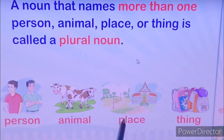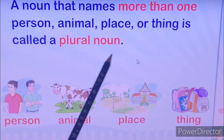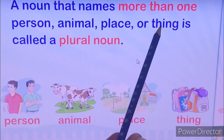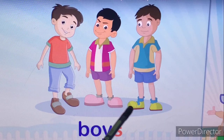See here, a noun that names more than one place. One and two places are here. So this is also plural form of noun. A noun that names more than one thing. See here, two bags are here, students. Some examples of plural form of nouns are boys. See, one, two, three boys are here. So this is plural form of nouns.